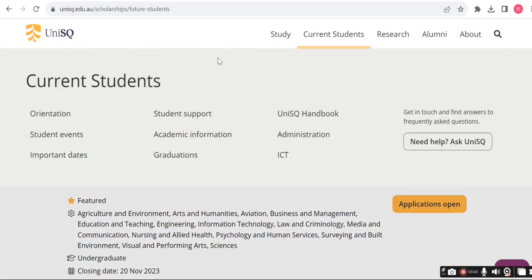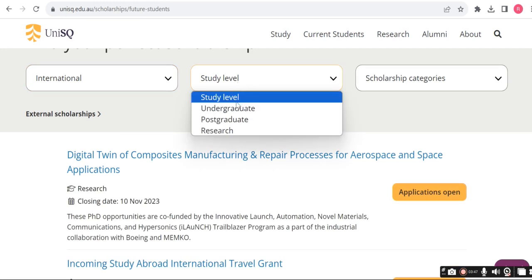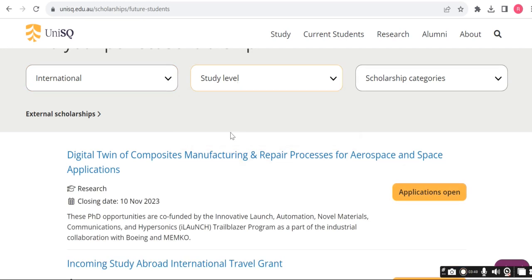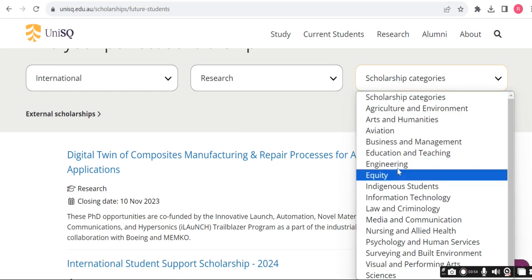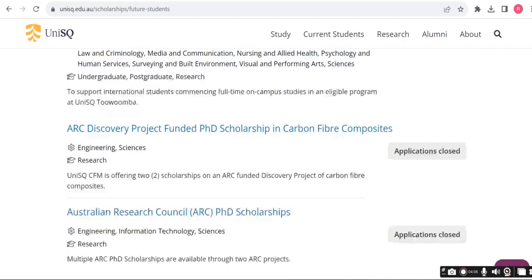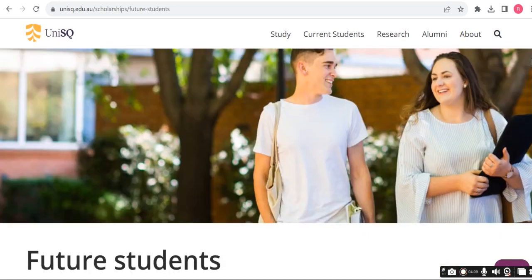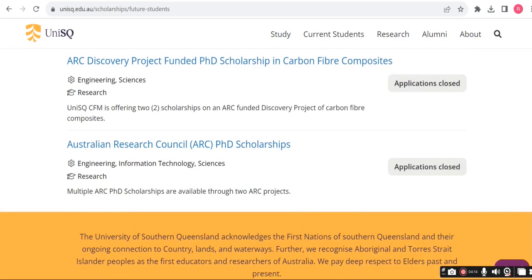And you can also search, for example, if you are an international student, then click here international student, and you are applying for research. Okay, click here, and the category, for example, is engineering, and click here. Then you can see that this scholarship's closing date is 11 November 2024. So you can still apply for that scholarship. It's open, others are closed. You need to check the application dates. After you get the acceptance and everything, then you need to apply for the scholarship.